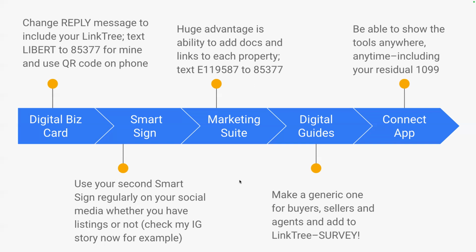So that is a way to get more leads and referrals all across the US and Canada. Because what's the cool thing about EXIT? We're all across the US and Canada, over 650 offices. So check my Instagram story and you will be able to see how that looks and start using that immediately.